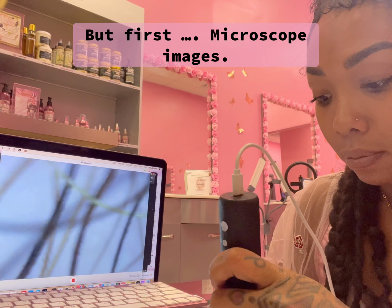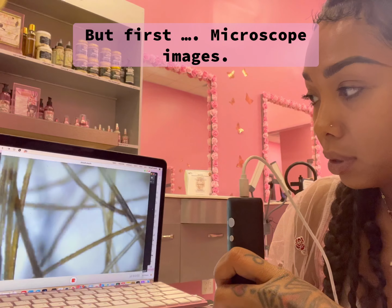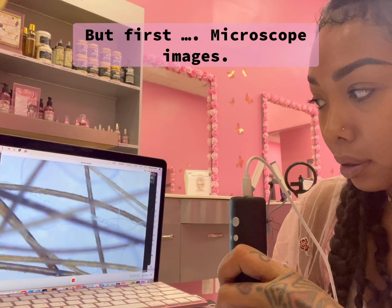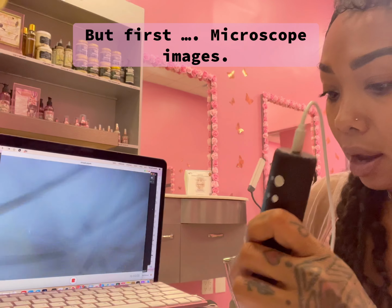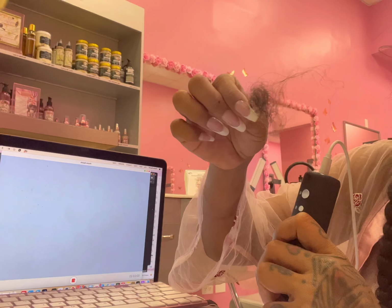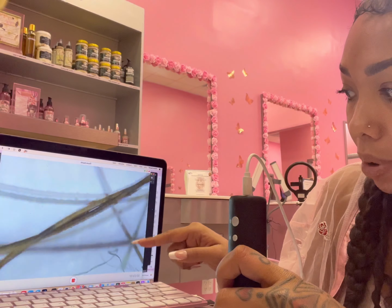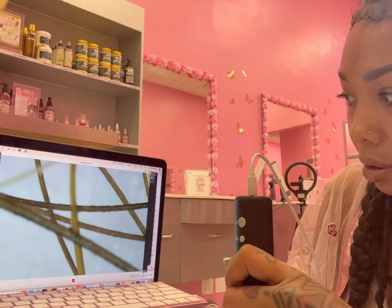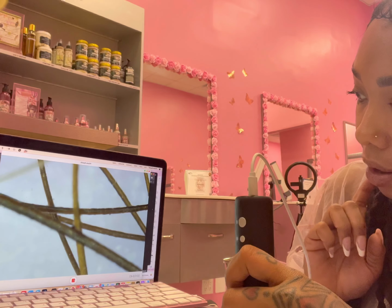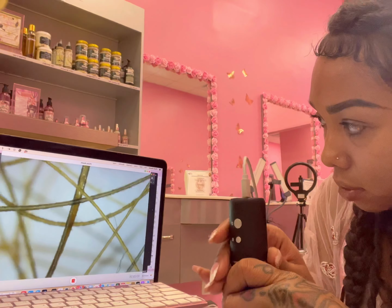Hey guys, I'm here on the microscope trying to look at what my hair looks like before I started using the protein high porosity products. I've only been using it for like 2 weeks, so it shouldn't be a huge difference, but I just want to see. I had to take this out of my brush, so there's some lint in there. If you see some white parts on there, that's not my hair. So here's my hair. I'm just trying to see if the cuticle is damaged.